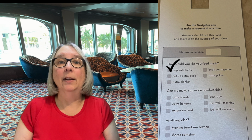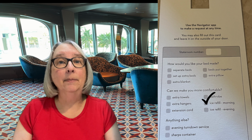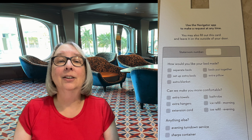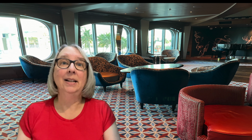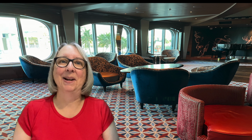We could request the things that we liked, like we like ice delivered to our cabin. We still enjoy evening turn-down service. All of those things we could just check off and know that the cabin steward would take care of that. We didn't have to wait to try to meet him during the day or find him in the hall while he's so busy. I think this is a great idea, Holland America.